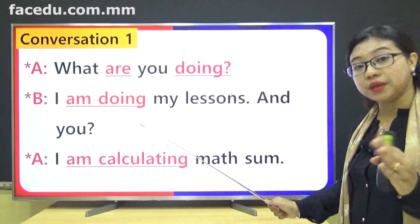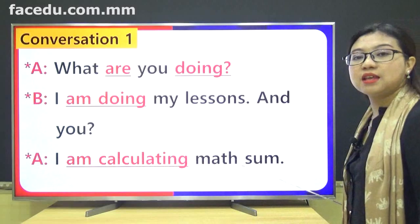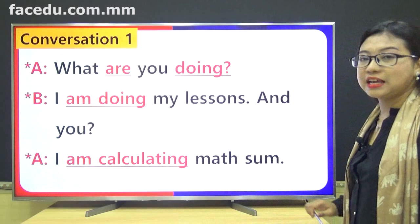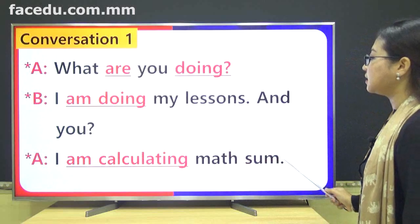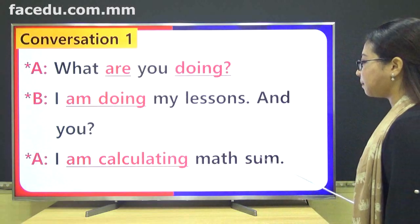And you? I'm calculating math sum. Now, I think it's about 20. Okay, let's read out together. What are you doing? I am doing my lessons. And you? I am calculating math sum.